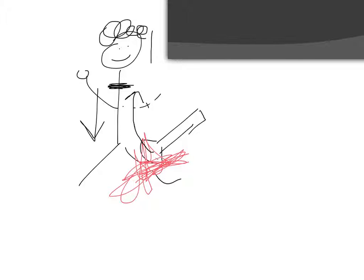Now, messages from the brain also stop here. So if that person is saying, move your foot, move your foot, move your foot, nothing will happen. It just can't. It's like a big ocean, and you just can't jump across.